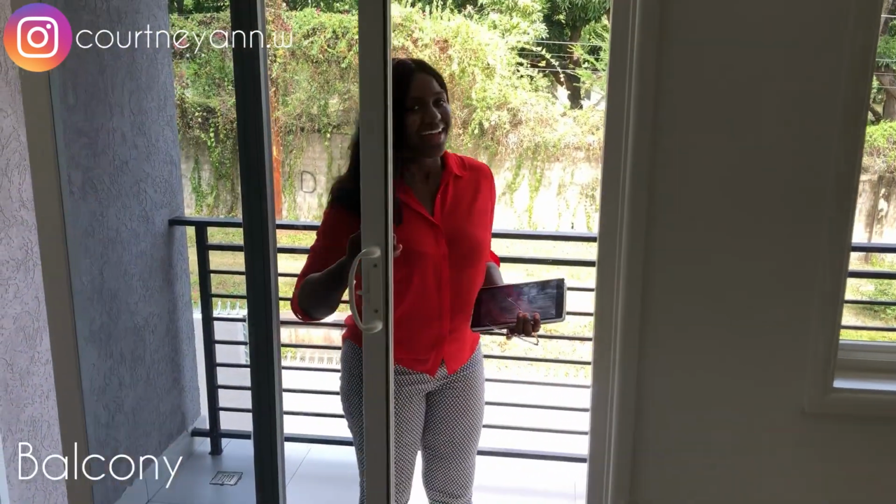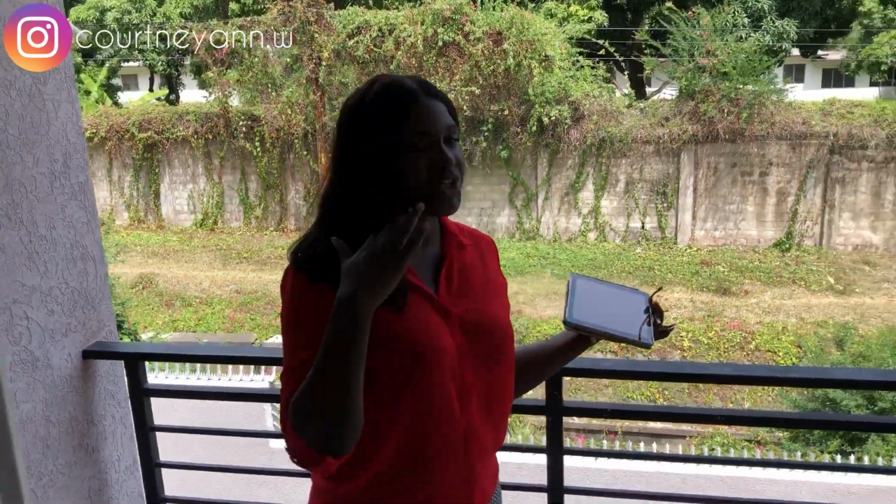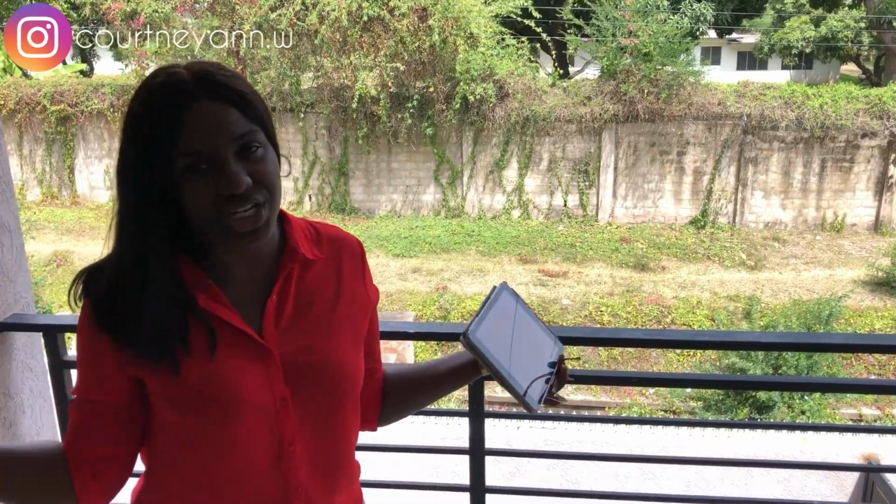And then we're actually going to be exiting the bathroom, and then we're going to be going onto the balcony area. Yes, the apartment has a balcony. So let's go. Hi, welcome back. So this is the balcony space. So you can easily have 2 chairs out here with a coffee table, and you can relax out here. So come on, let me show you the view.